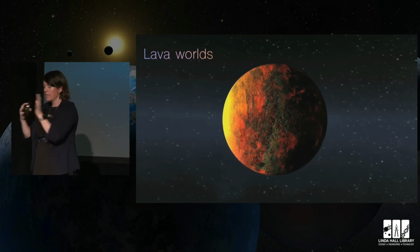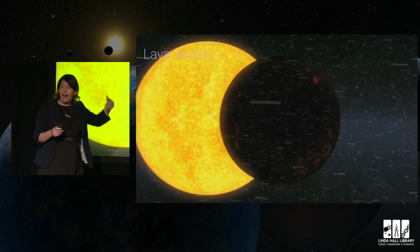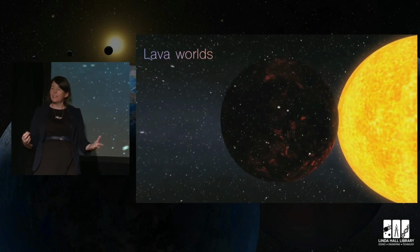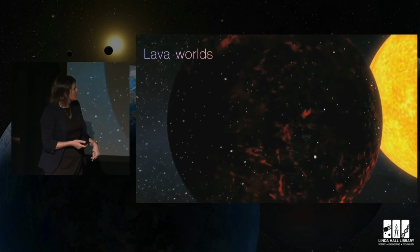It's so close that it always shows the same side to the star. The substellar point, the part of the planet that's facing directly to the star, is thousands of degrees. So we think it's just a magma blob floating through space. So we call them lava worlds because we shouldn't be allowed to name things.